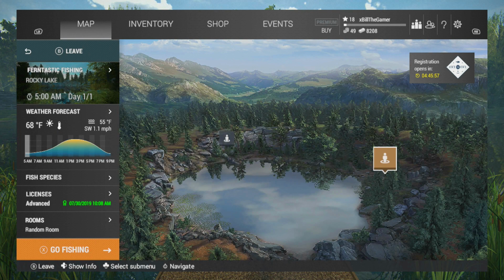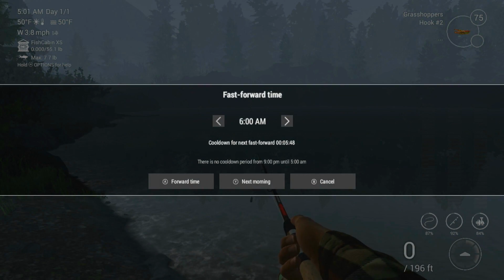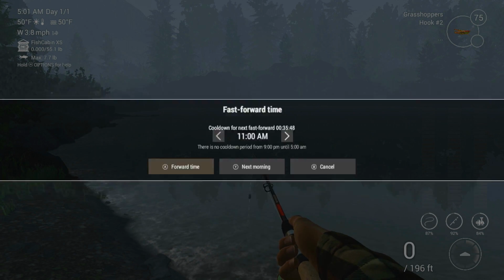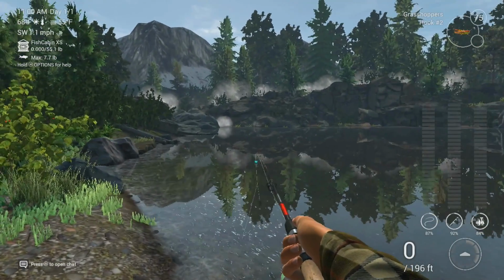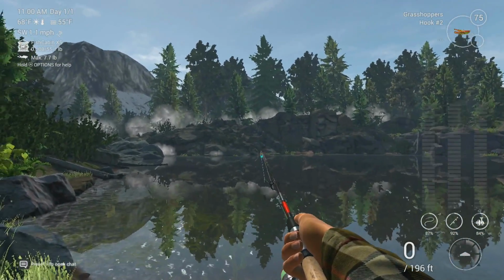I don't actually know where to go. If we go Trout Galore or Fantastic Fishing, I'm going to try over at Trout Galore. We're going for trout. It says Trout Galore. And as soon as we get in there, I'm going to skip to 11 AM just so that we can catch it straight away at peak time. Is this it? The weather's not the best. I'm going to skip time now. 11 AM, forward time. We get a 35-minute cooldown. That doesn't matter. Okay, so I think we need to go right over towards that direction where the rod tip is.